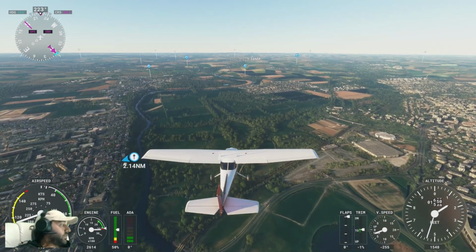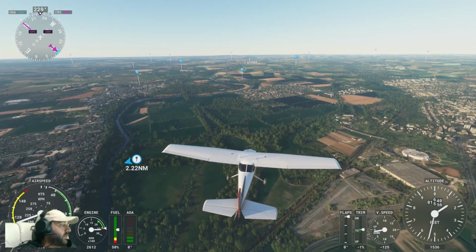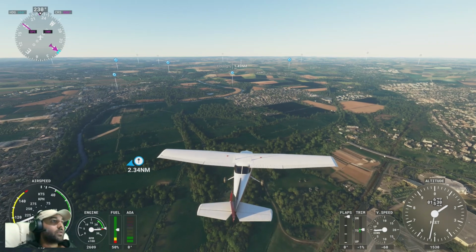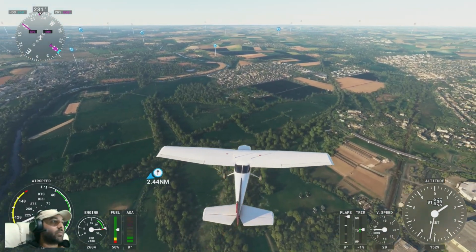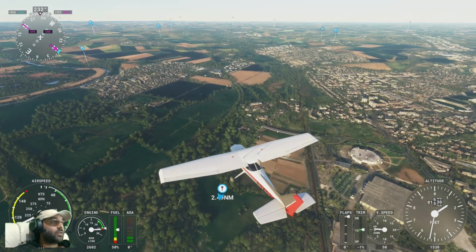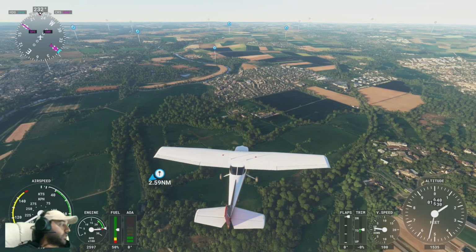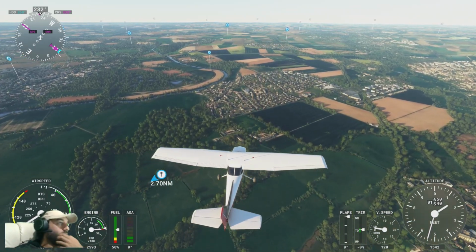Okay. So we do want to be heading southwest for sure. I just can't see the major motorway. Oh, maybe it's there. I'm looking for anything that's heading southwest other than the river. We should start to leave the river actually.